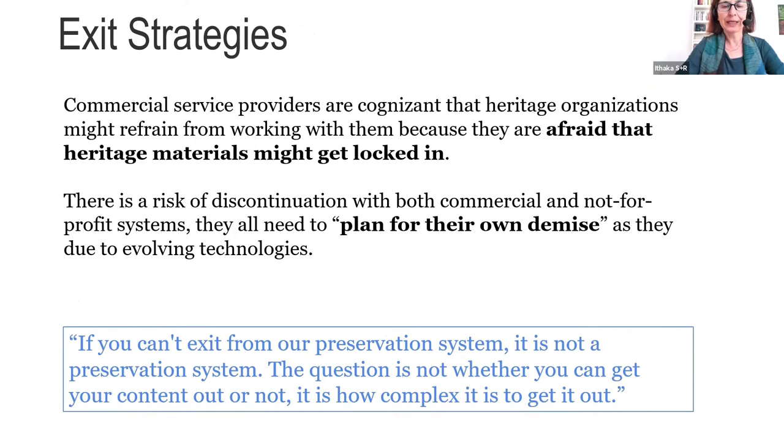One of the most concerning elements of a digital preservation system is a fear that it will be difficult and potentially impossible for the client to move to an alternative system or service. Commercial service providers are very well aware of the sentiment, and they understand that some organizations are afraid that heritage materials might get locked. However, this is a concern for both commercial and not-for-profit systems, as they all need to discuss and plan their exit strategies, whether it's mergers or entering a new phase.